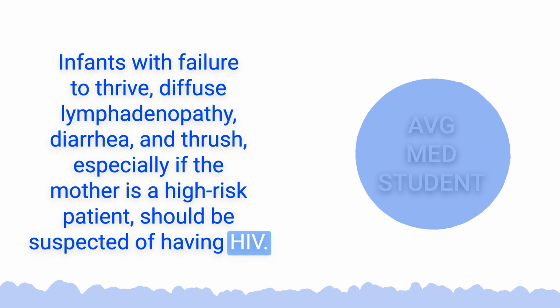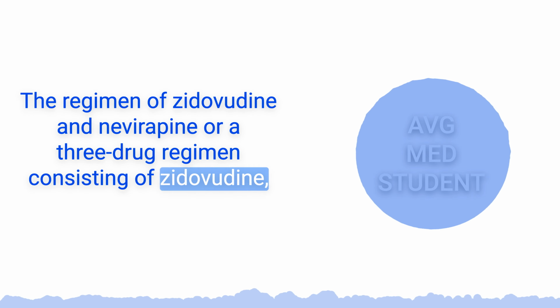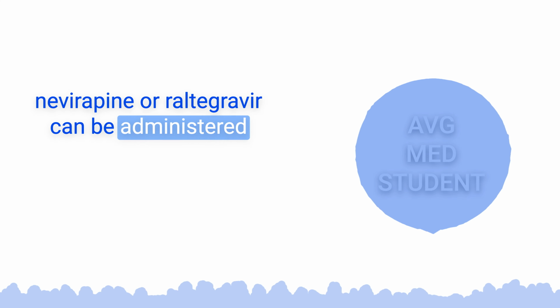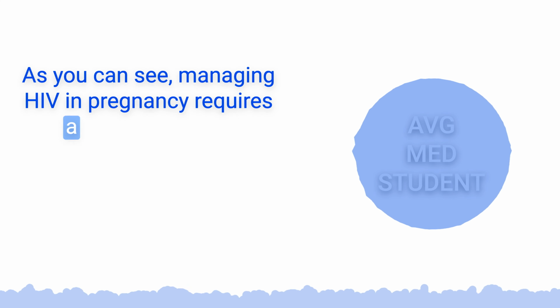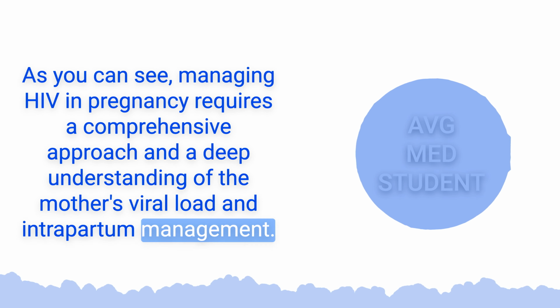The regimen of zidovudine and nevirapine, or a 3-drug regimen consisting of zidovudine, lamivudine, and either nevirapine or raltegravir, can be administered based on the maternal viral load during the intrapartum period. As you can see, managing HIV in pregnancy requires a comprehensive approach and a deep understanding of the mother's viral load and intrapartum management.